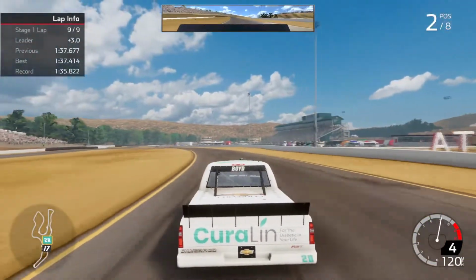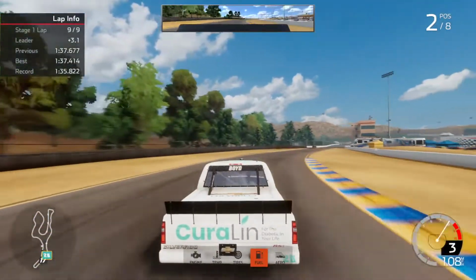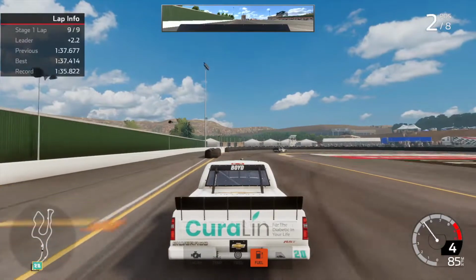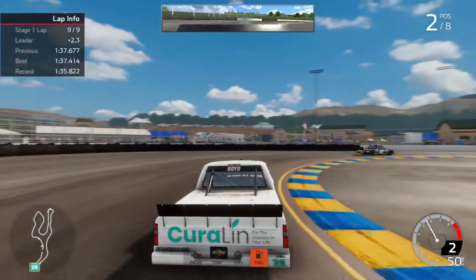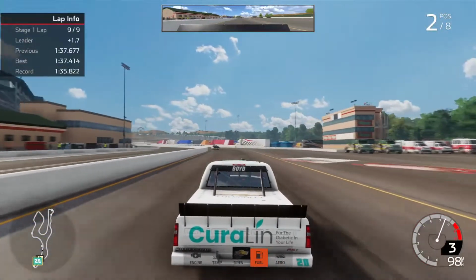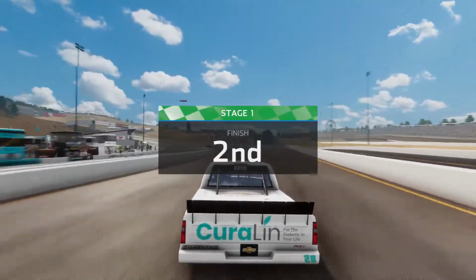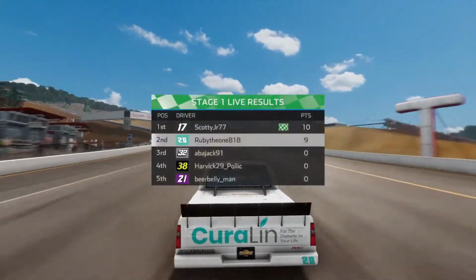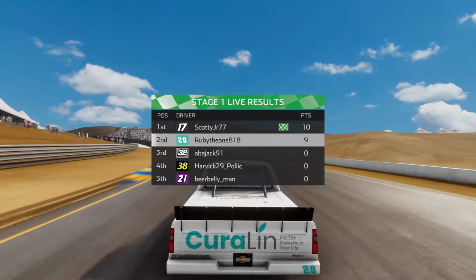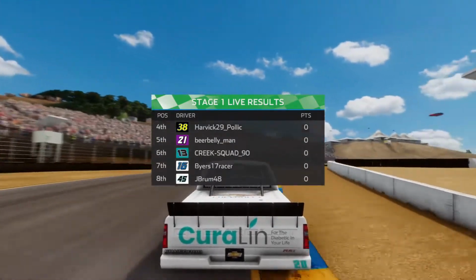Abstract still in 3rd. Creek going through his last turn. Scotty is trying to make it through. He gets in the litter box just a little bit. Ruby's coming on pretty strong here, but Scotty's going to hold on. He's getting going, and he's going to pretty much win stage 1 of this. And that's stage 1, ladies and gentlemen, with Ruby in 2nd, and Abstract should be 3rd. Harvin will be in 4th place, and then Beer Belly will be in 5th.